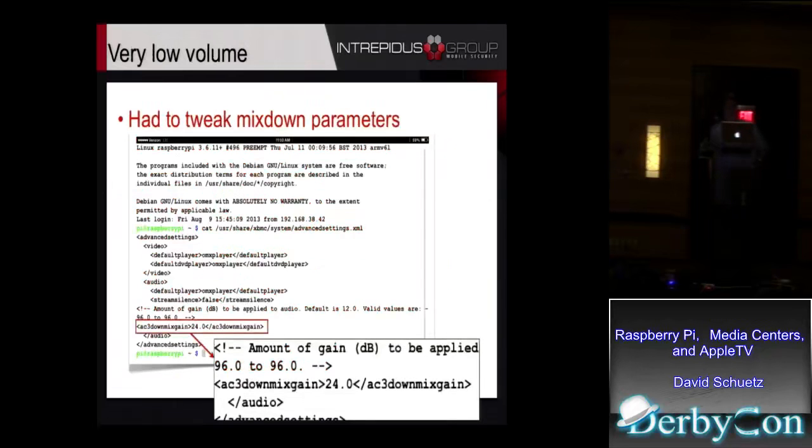Drives me crazy. The other problem that I ran into when I put it in the car is the volume was really, really quiet. And some of this might be an issue with the level out from the Raspberry Pi, plus the 10-foot long cable I had to go to the back of the minivan where it plugged into the aux port in the back. But I found that you could adjust the mix down level because everything's stored on my card in AC3 surround. I had to mix it down to stereo. It does some magic as it's doing that, and it attenuates as it's doing that. So I had to add some additional gain back to it.